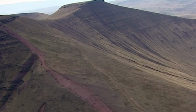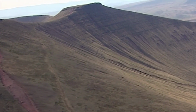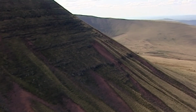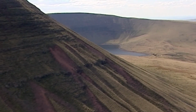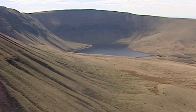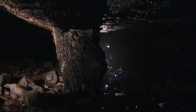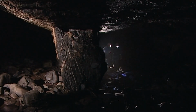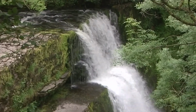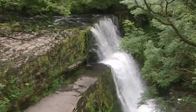Fforest Fawr Geopark in the west of the Brecon Beacons National Park is home to some of Britain's most stunning landscapes. Distinctive flat-topped mountains with steep cliffs and mysterious lakes. Cave systems where rivers disappear underground into tunnels and passages. Deep river gorges that conceal fabulous waterfalls.